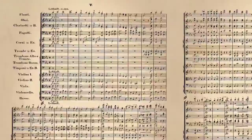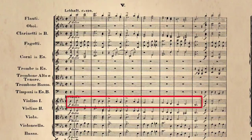Finally, it comes to the fifth movement. Obviously, 5 movements, that's unusual. People weren't writing 5-movement symphonies. But Schumann did. And the fifth movement starts out with a wonderful, simple melody.